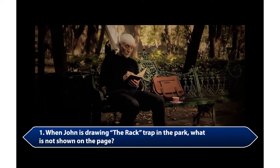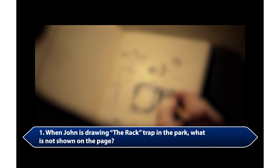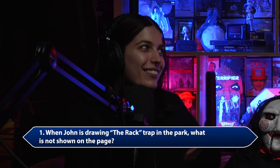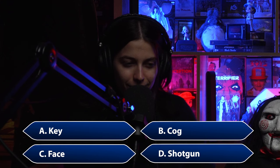When John is drawing the rat trap in the park, what is not shown on the page? This is a good question. This is horrible. All I remember is the rack. I'm sure you can remember this. A, a key. B, a cog. C, a face. Or D, a shotgun. I think it's A, a key, or D, a shotgun. It's one of them. I'm sure you can picture the page in your mind. Yeah, but I don't think there was a shotgun there.